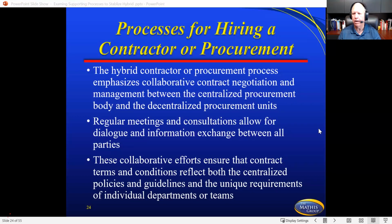Next, let's look at hiring a contractor or procurement. Always a challenge in some cases, because once again, the procurement people or the contractor people are going to be running the project based on the methodology that makes sense to them and makes sense for their proposal. However, the hybrid contractor or procurement process emphasizes collaboration and contract negotiation. We've picked that up from the Agile side, but that doesn't mean that the contractor is going to tell you everything and every number on their side. However, when we're talking about time and the schedule and effort and projections or forecasts, that contractor does have an obligation to share all of that with you. None of that is proprietary information.